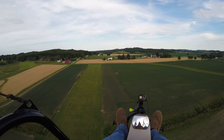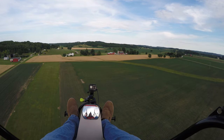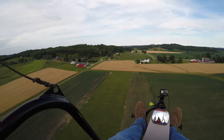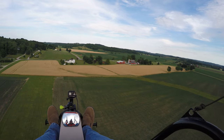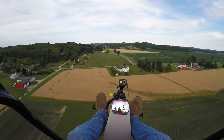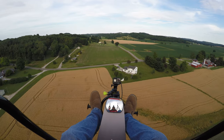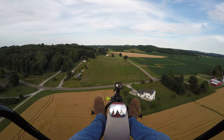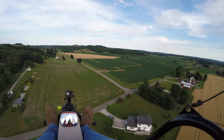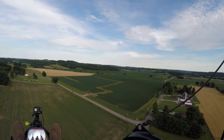Okay, we'll just go cruising here. Wind's coming off from the right, so we're kind of crabbing kind of to the right. We'll head off over to the right, to the wind, and then we'll ride the wind back.